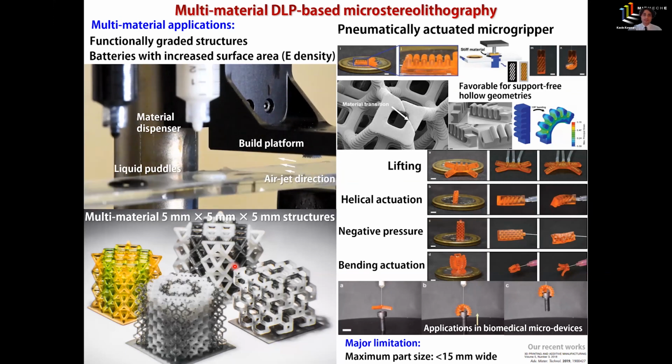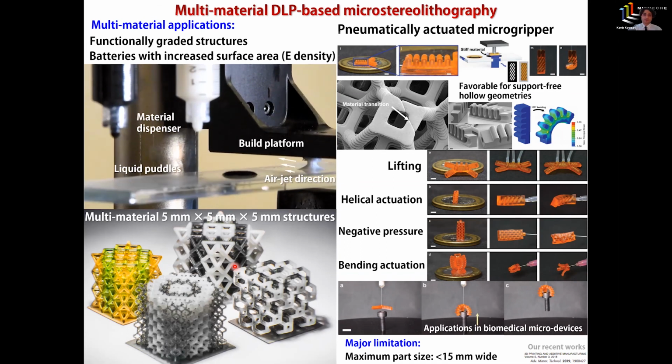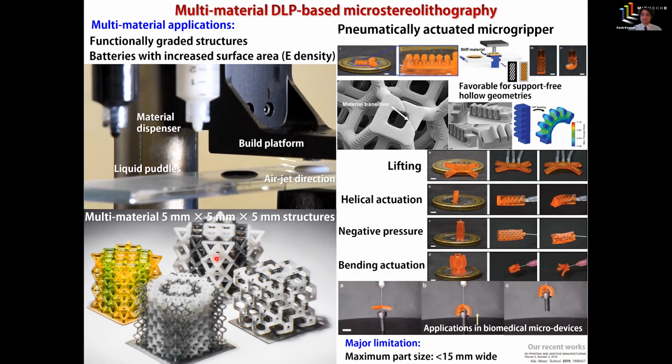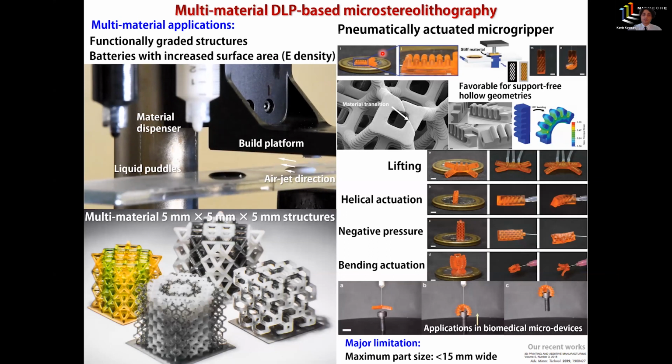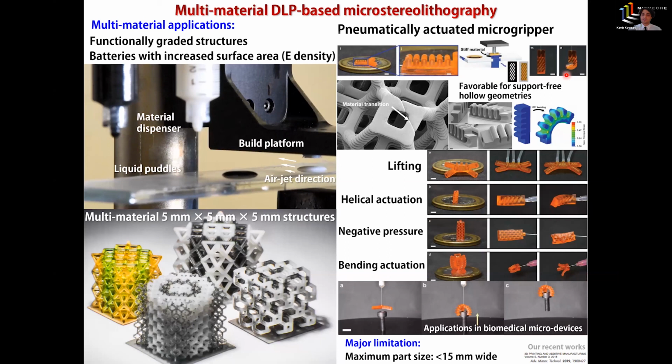For example, we could create composites or functionally graded structures. And more interestingly, we could use them to create improved lithium-ion batteries with increased surface area. Perhaps by coating them with a nanoporous coating, we could maximize the energy density. Or in this case, by capitalizing on the multi-material capability, we created pneumatically actuated micro grippers. We used 2 different materials as fibers, one being stiffer than the other, and we could control the deformation by changing the geometry.